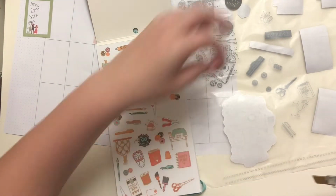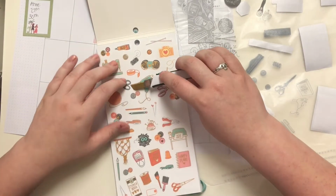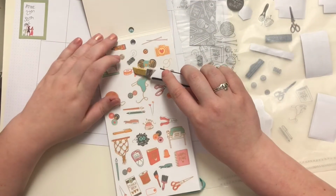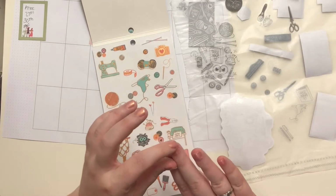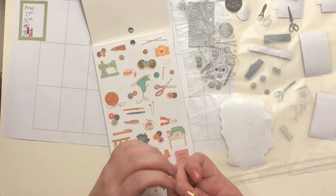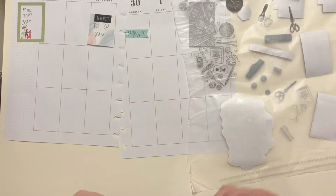I have like a month and a half left, so yeah. Just grabbing a few more. Obviously, if I don't use it, I'll just put it back. And I'm really bummed. I didn't chip my nail, but this is peeling back. So I think I'm gonna have to redo this nail, which is a bummer, but it's fine.